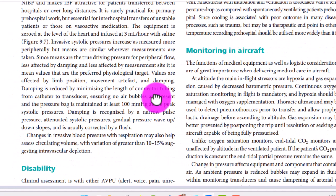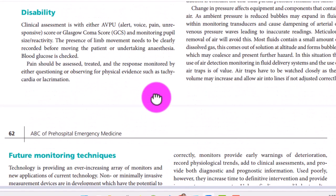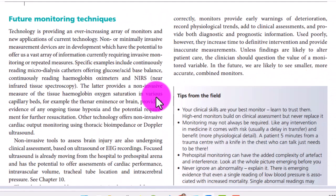The function of medical equipment as well as logistic considerations are of great importance when delivering medical care in aircraft. Also, future monitoring technologies are providing an ever-increasing array of monitors and new applications of current technology.